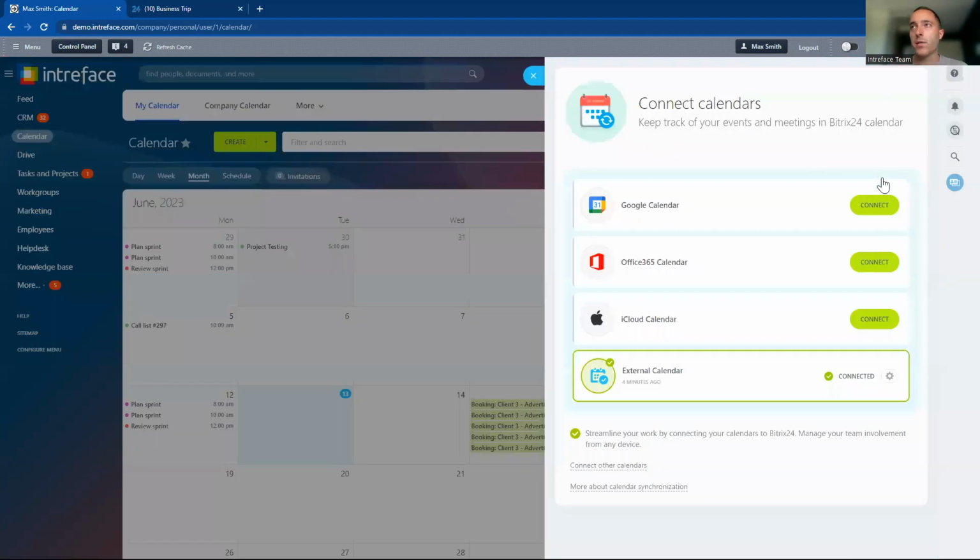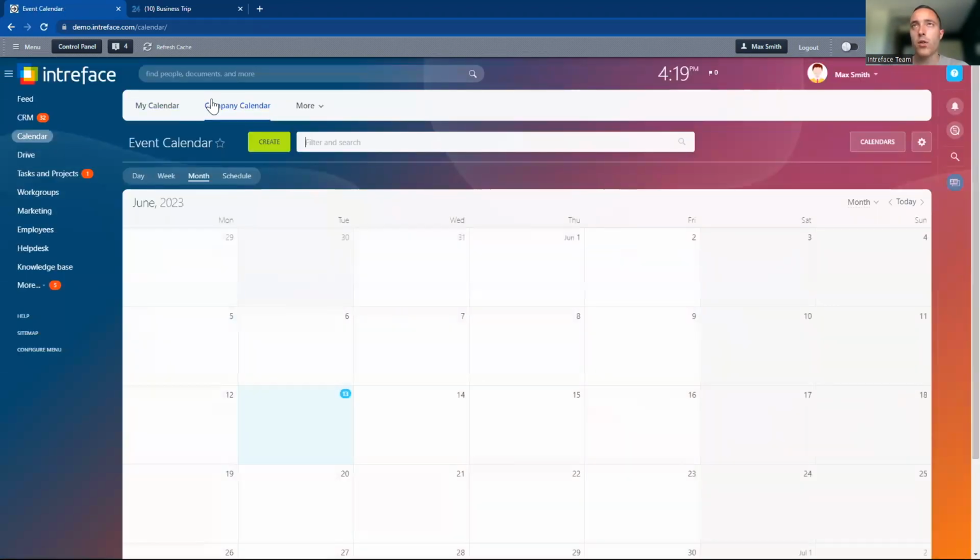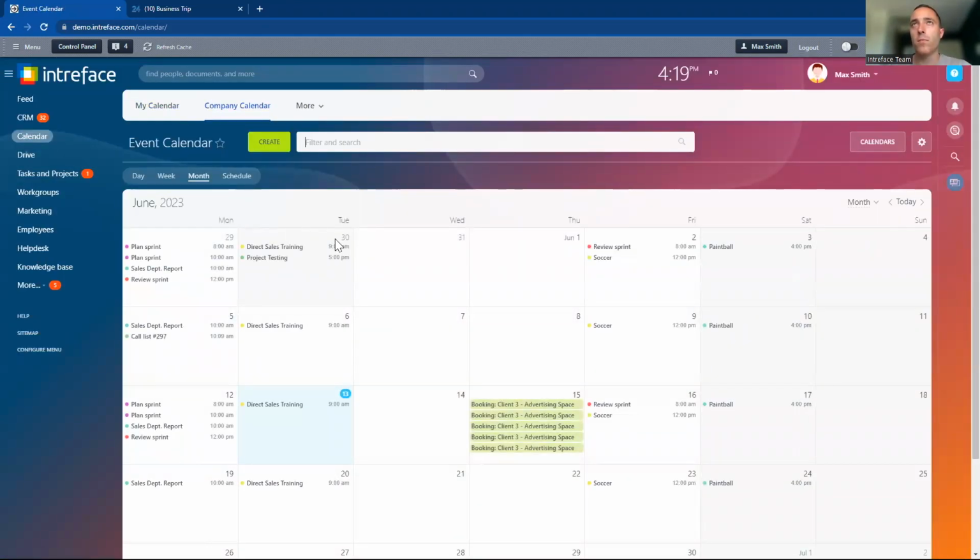You can synchronize with external calendars. So if you wanted to synchronize your calendar with your Bitrix calendar, you have the functionality here to be able to do that. And then we also have a company calendar. So similar to how we have a company drive, we also have a company calendar here in the system for company-wide meetings and events.